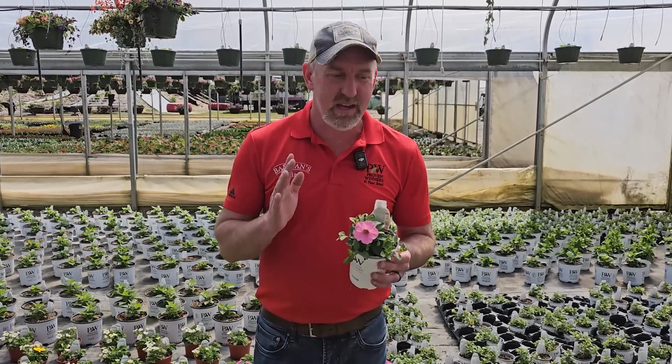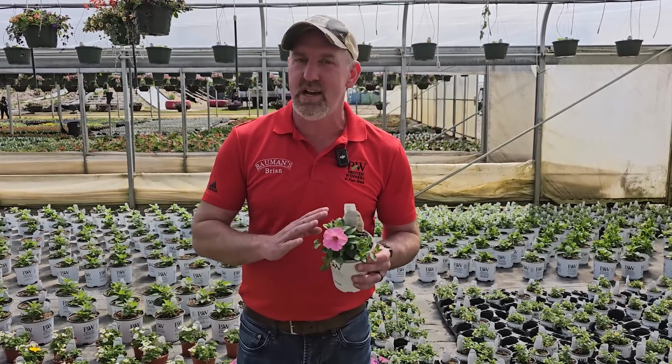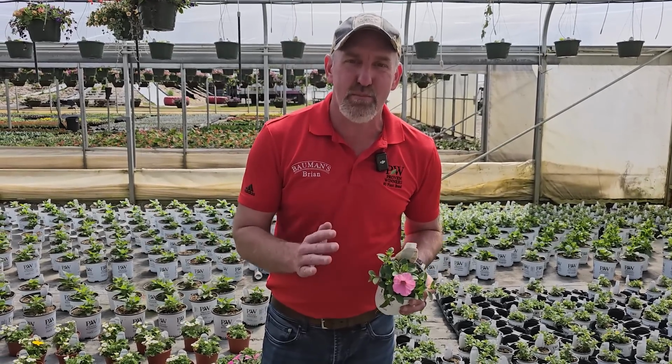Vista Bubblegum, give it lots of water, lots of fertilizer, and just let her go. And you will be super successful and super impressed with what you can do with this plant. This is an unusual oldie but a goodie, I think.